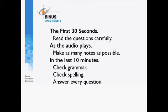As the audio plays, make as many notes as possible. Even if perhaps you're not sure that it's related to the question, still make the notes. You're allowed to write as you listen, and as much key information as you can catch is going to help you to answer more questions.